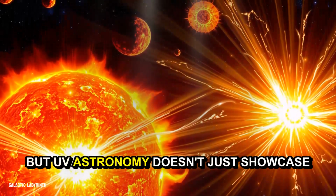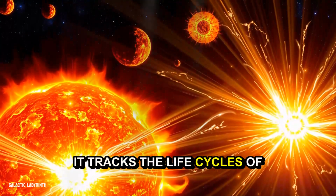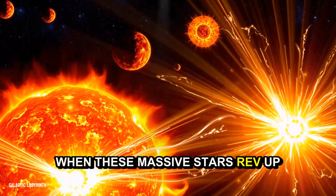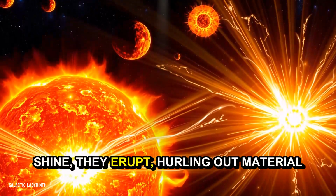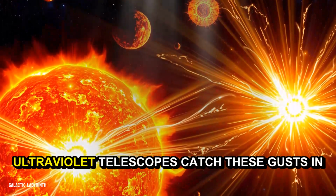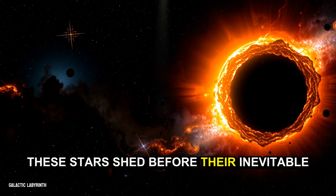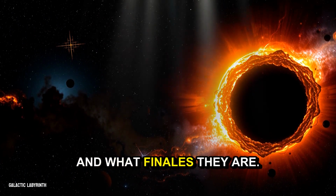But UV astronomy doesn't just showcase stellar artistry, it tracks the life cycles of stars too wild for visible light to capture. When these massive stars rev up their fusion engines, they don't just shine, they erupt, hurling out material in supersonic stellar winds. Ultraviolet telescopes catch these gusts in real time, measuring how much mass these stars shed before their inevitable fiery finales. And what finales they are!